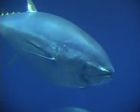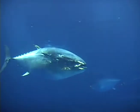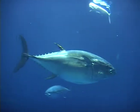In addition, we as scientists cannot help but express our excitement at potentially unveiling a few more of the mysteries of this magnificent fish.